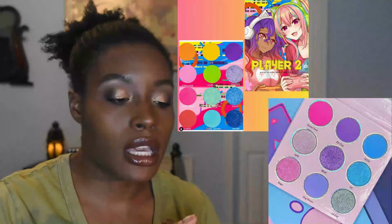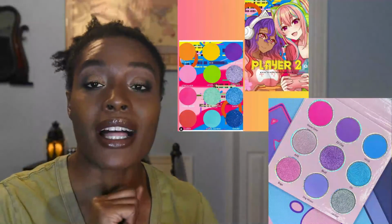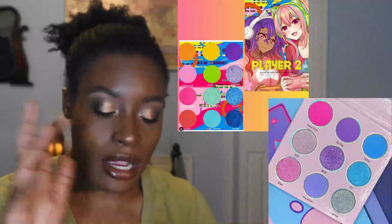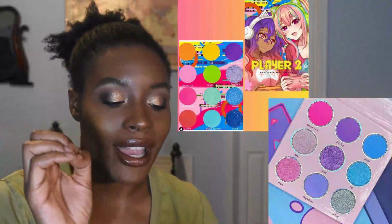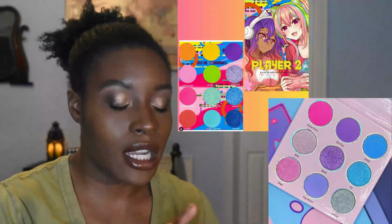Okay, I really need to get more about this brand. I may honestly be picking up both of those palettes, if not just that first one. The first one looks really nice. I don't know about the second one. The second one doesn't look as nice as the first one now that I've seen that first one. So really excited for that.